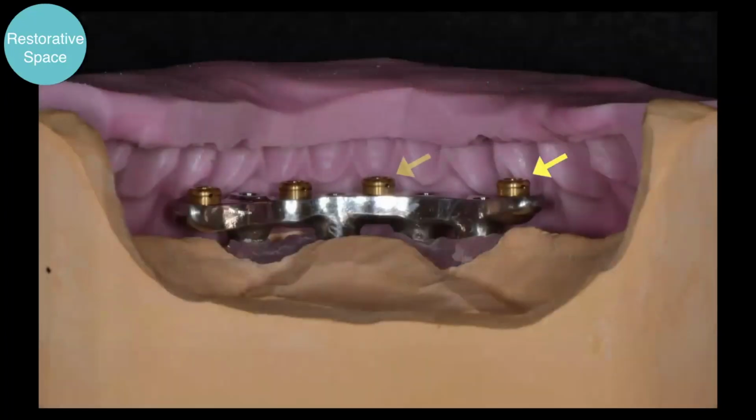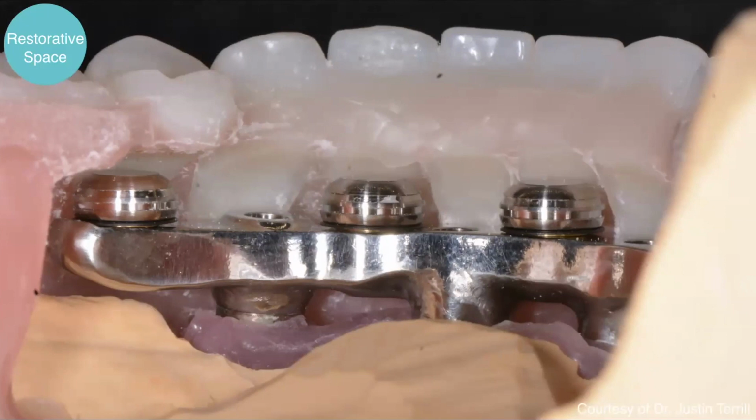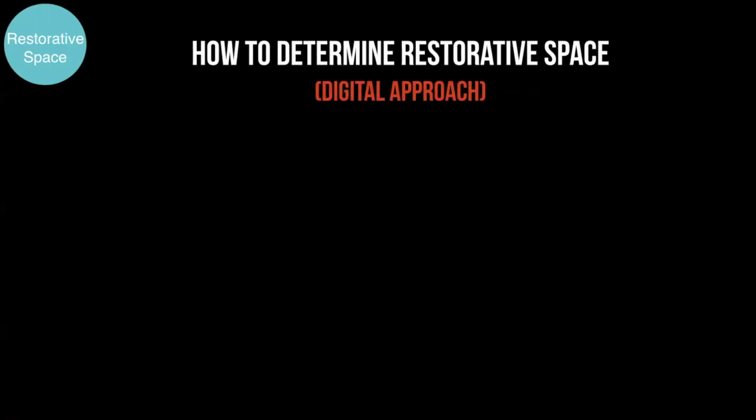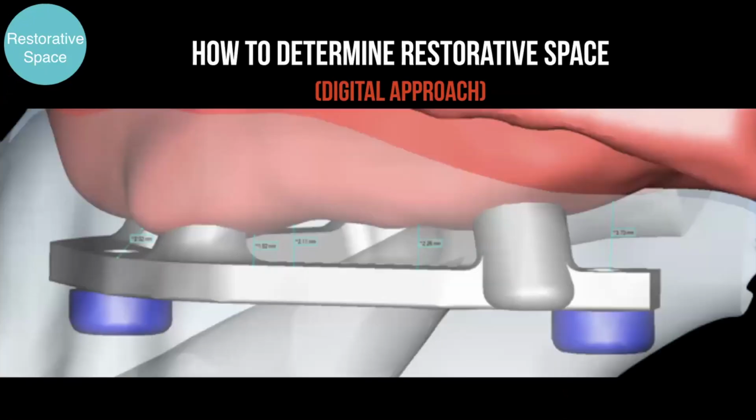This is a bar locator. You see, we have put some locators, and you can see the putty index from the teeth, and you can evaluate those spaces, and then put the metal housing on top of it. This way, the lab makes sure that you have room, and they will process it digitally. You can also do that, and you can have.